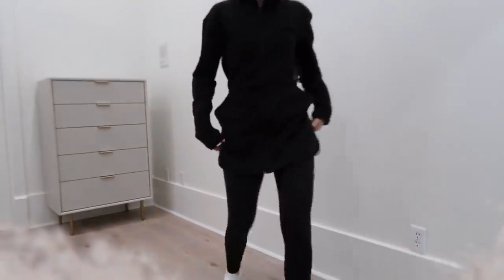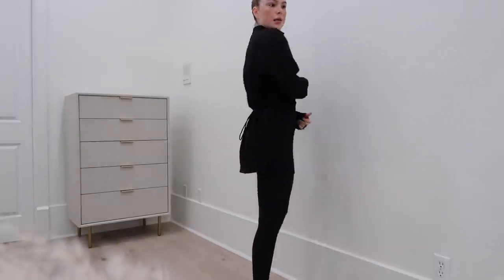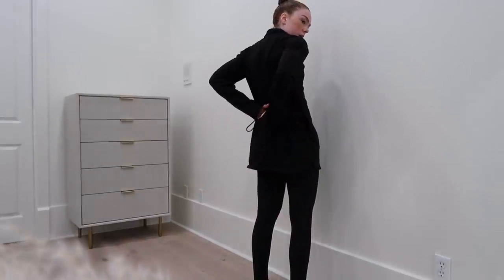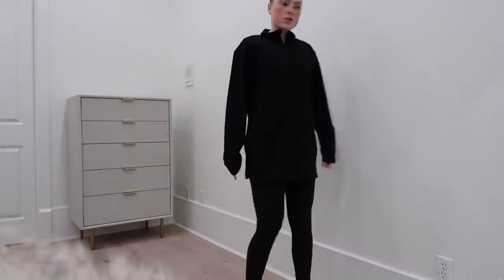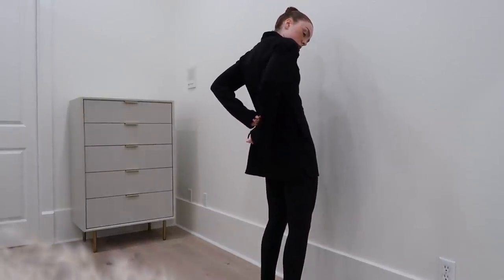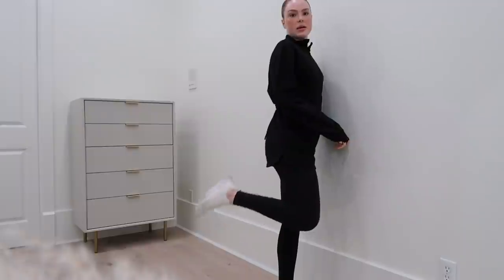Okay, Gym OOTD. This is my Adidas jacket. It's really nice because it cinches in at the waist back here, or you can pull it out like that and just wear it comfortably. But I like to cinch it in. It has pockets. Got my APLs on, which are so comfortable to work out in.